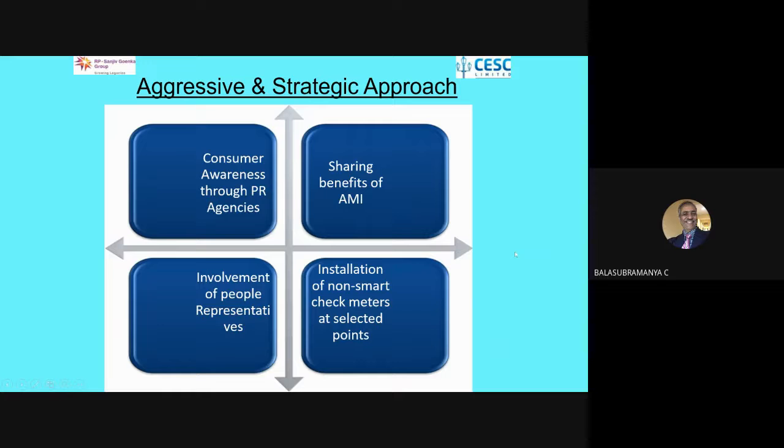Installation of non-smart check meters at selected points to make sure that meter accuracy, meter performance, and also the essentiality of the meter is not diluted when the new meter is installed. So this is a very important message that will carry a long way. Here protocol management is also important because they are taking into account the public review, that is, the agencies. The public is also very important to make sure how essential the project is, what they are looking for, how it is arrived at, and what will be the process with involvement.